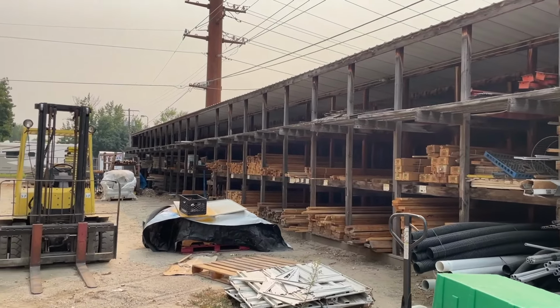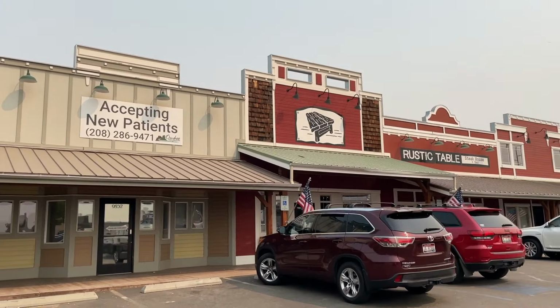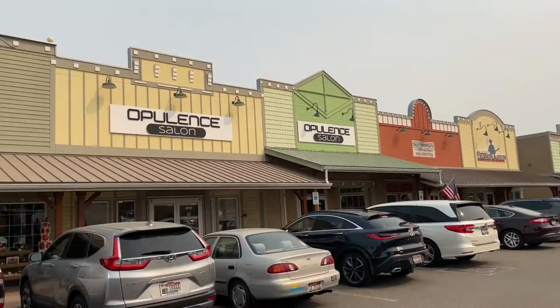And if you're going to relocate to Star, Idaho, I think it's very important that you continue to support the local businesses and local shops here and really do what you can to keep Star, Idaho, Star.